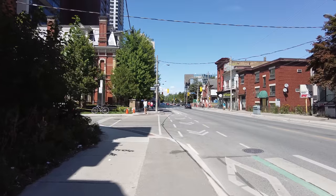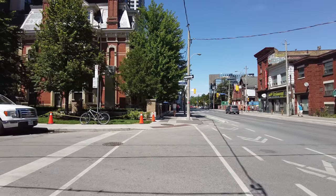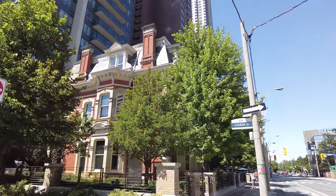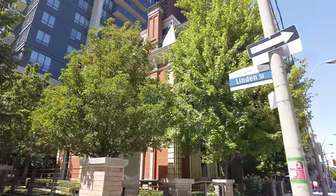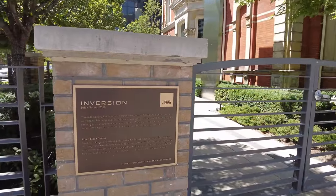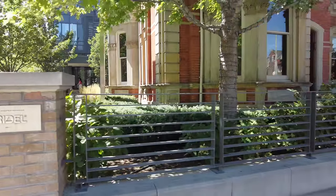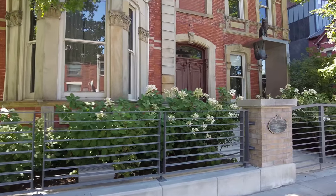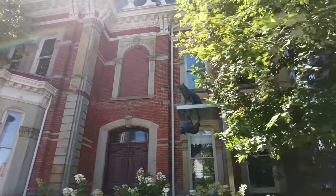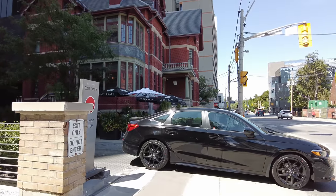This is Linden Street, so we're almost at Bloor Street. Just two more blocks to the north of here. And this was the scene of the most expensive residential relocation in Canadian history. This house here was moved to make way for this condo. It's the old James Cooper House, originally dating back to 1881. I think it cost a few million dollars just to move it within the same lot.